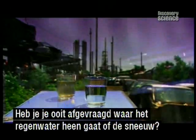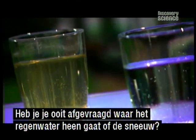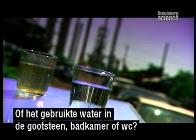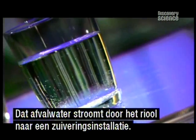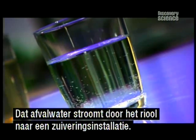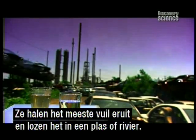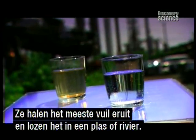Have you ever wondered where all the rainwater goes? Or the snow once it melts? Or the water in your sink, tub or toilet after you've used it? This wastewater flows through the underground sewer system to a treatment plant. The plant removes most of the pollutants, then releases the water into a lake or river.